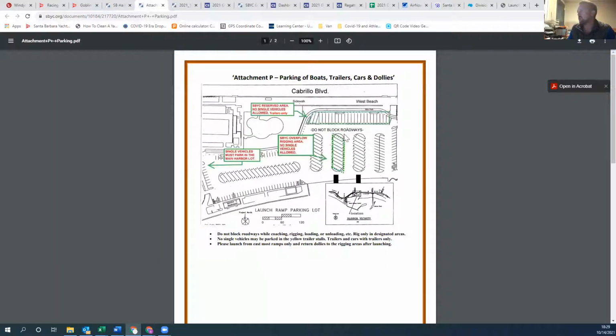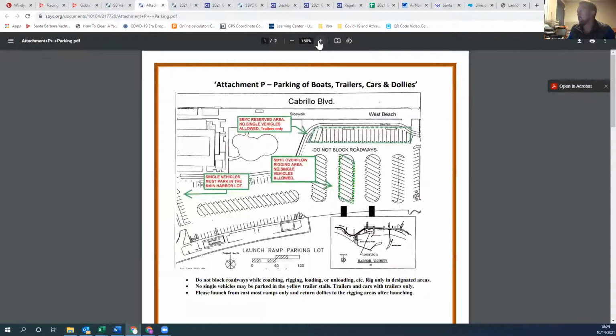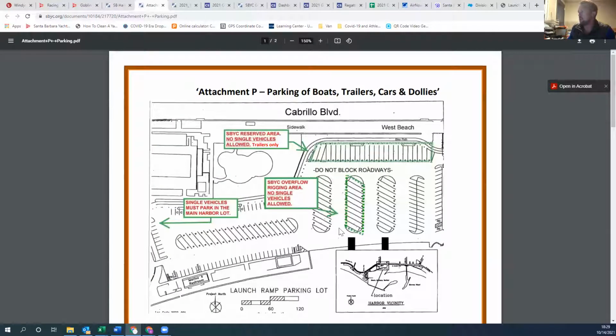Actually this isn't the best map. I wish I'd done the other one, but these are all yellow stalls. These are all yellow stalls. The only white stalls in this area are here and here. And then there's white stalls here and white stalls here, and that's for single vehicles in here. And then there's a whole bunch more over there.